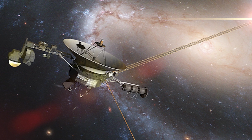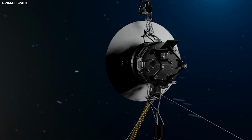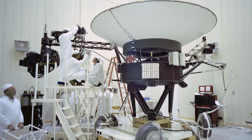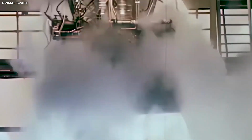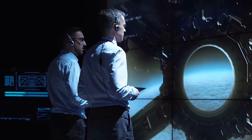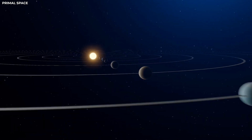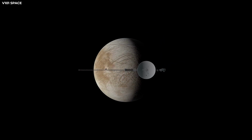Currently, it's expected that the spacecraft will continue to send data until at least 2030, if not longer, thanks to the advanced engineering that has kept them functional long past their expected lifespan. The ongoing journey of the Voyagers remains a profound testament to human ingenuity, determination, and curiosity. With each passing year, their transmissions offer new insights into the farthest reaches of our solar system and the first direct observations of the interstellar medium.